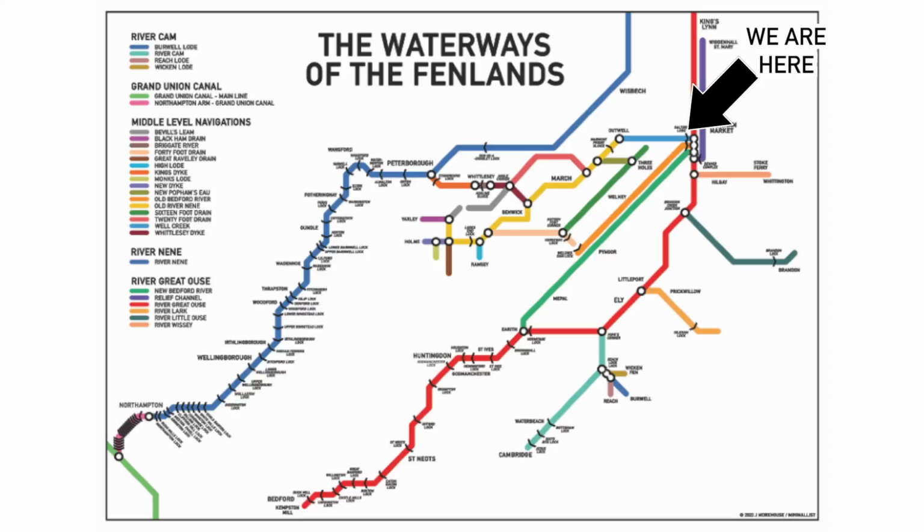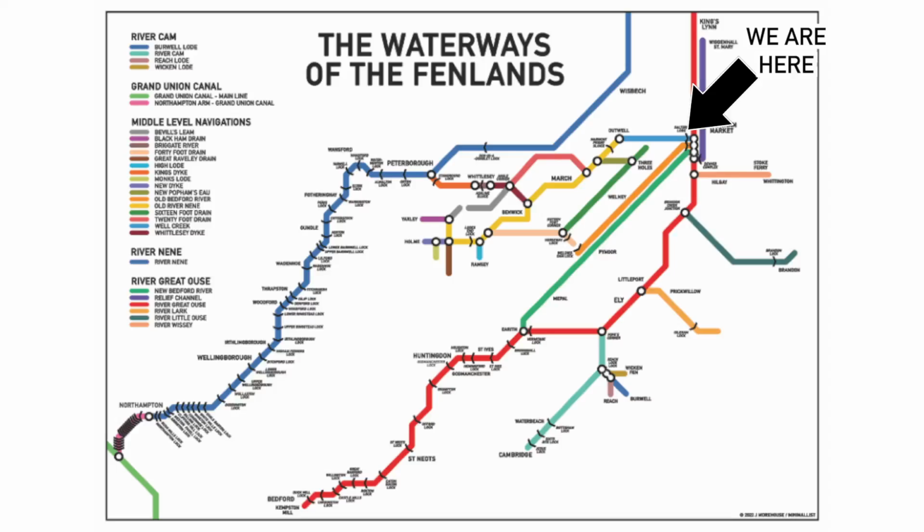Morning. Good morning. We're just above Salter's Lode Lock on the middle-level navigation, technically on Well Creek, which runs just beside the Old Bedford, which runs just beside the New Bedford, which runs just beside the Ouse past Denver. It's quite confusing. Yeah, it's like a hand of waterways going north. And this one goes north only to that bend there and then turns and goes west. So the middle level is quite a maze of waterways.